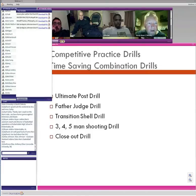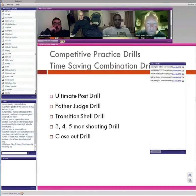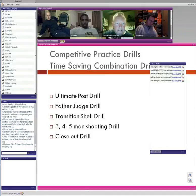I'm going to pull up my file share box over here on the side because I really want to get that to you. This would be a great opportunity, if any of you have drills, to upload them in the box that's on your screen. Just hit the upload and pull a drill into that box, and then everybody else in this program will have access to it. Let me find the Ultimate Post Drill for you. You save so much time, because in one drill you could do the same as in seven drills. Think about how you could save time by combining all of these.